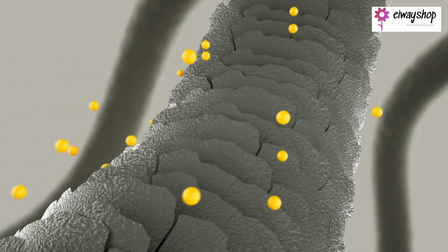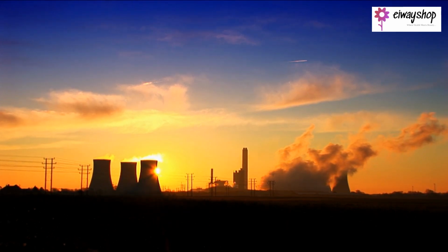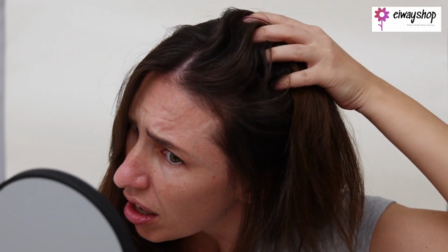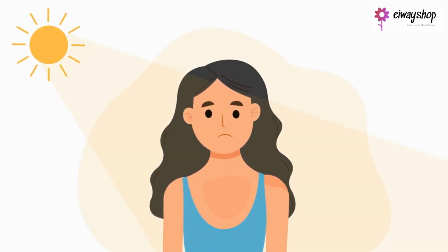Protect your hair from environmental damage. Environmental factors like sun exposure, pollution, and harsh weather can take a toll on your hair. Here's how to protect your hair from these external stressors. Sun protection. Just like your skin, your hair can suffer from sun damage. Prolonged exposure to UV rays can lead to dryness, brittleness, and color fading.